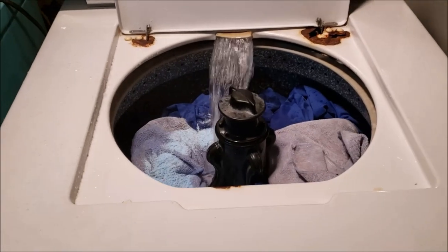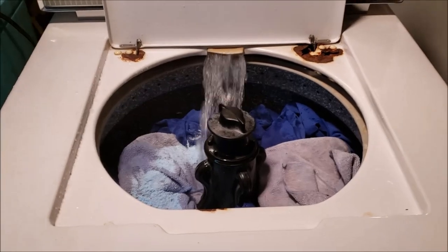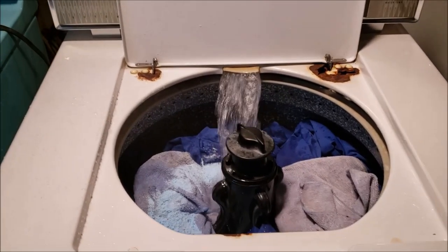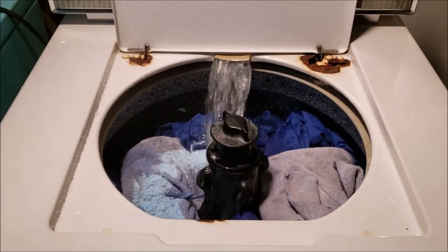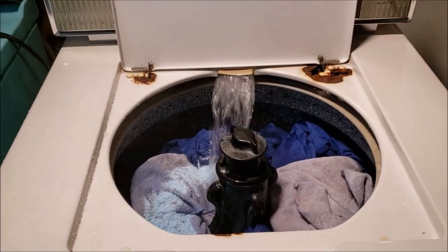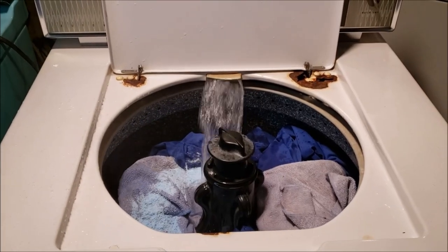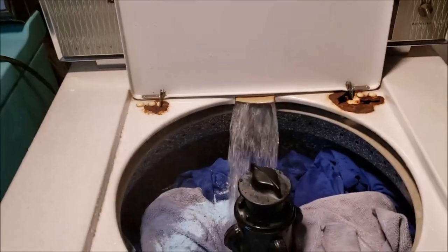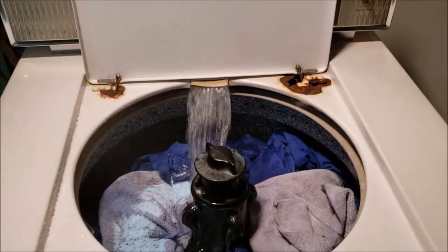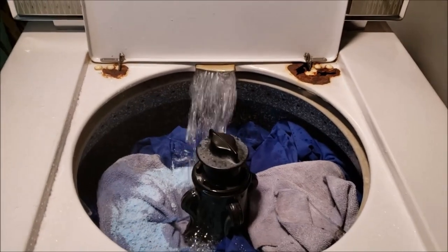I have another Norge that I just got from fellow collector Paul in Canada. That one will not spin, so I've had to pull the tub out already. And I'm going to pull the whole transmission out to get to the clutch spring underneath. And hopefully it's either the clutch spring or it's a bearing underneath or it just needs to be resealed. And it'll spin.